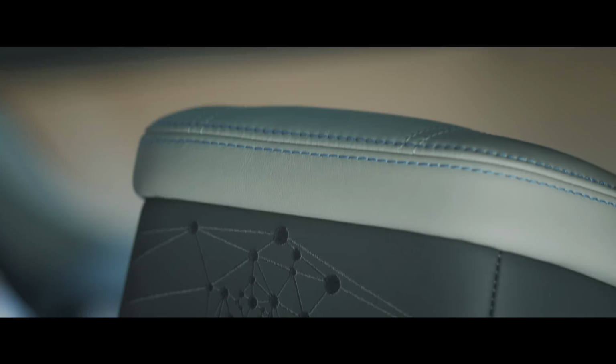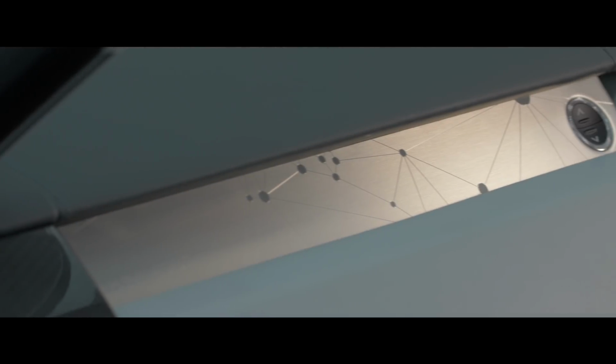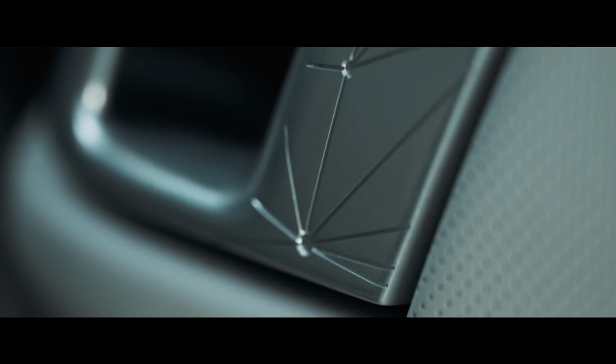The Virgin Galactic team created the future astronaut constellation by mapping out the location of all their future astronauts. So from really any angle in the car, you'll see some kind of element of this future astronaut graphic.